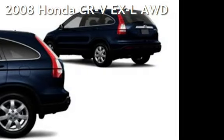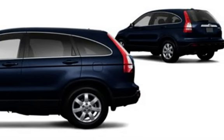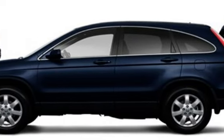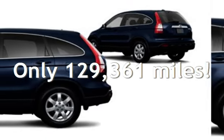Presenting a pre-owned 2008 Honda CR-V EXL all-wheel drive. This four-door SUV has a four-cylinder, 2.4-liter i4 engine, with all-wheel drive, and an automatic transmission. This Honda has less than 130,000 miles on the odometer.